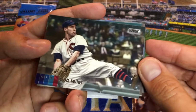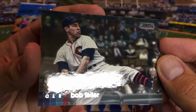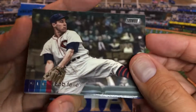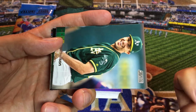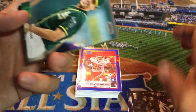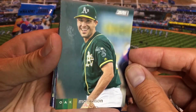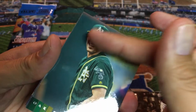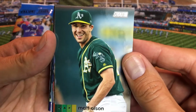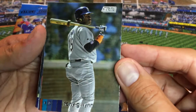We got an old school legend here, legend of the game, Bob Feller. He's from the Midwest, kind of like myself. So Bob Feller, I believe he might be from Iowa, but he was one of the greatest. Yes, he is. Van Meter, Iowa, the greatest of all time right there. Matt Olson, mugging it up for the camera. He's going to have to do a lot of heavy lifting for the Oakland A's this year with Chapman out.